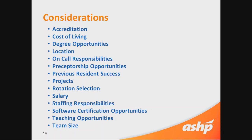You want to consider the projects. Every residency has a requirement that you have a year-long project. That's a research project, so you want to make sure you evaluate whether they have opportunities that interest you.